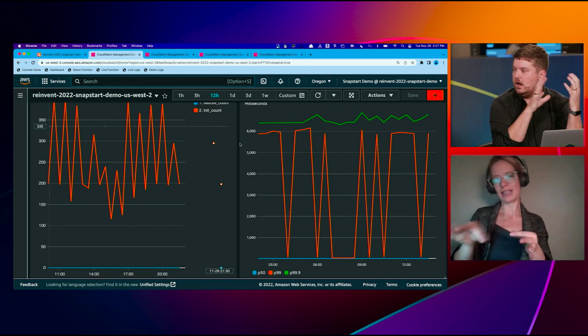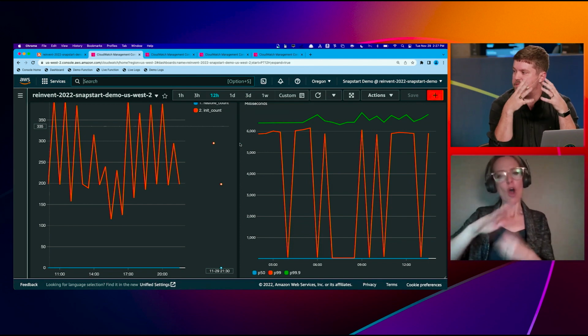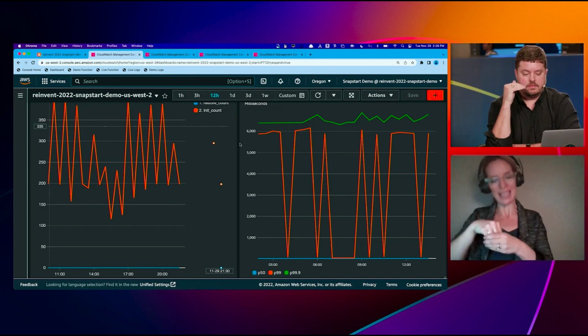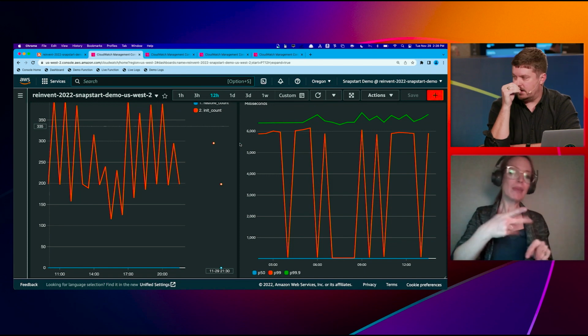So what I'm looking at here is the function URL latency that includes everything, all of the non-instance time and the time spent in the execution environment executing the function. And we're looking at 3 percentiles here: P50, P99, and P99.9.